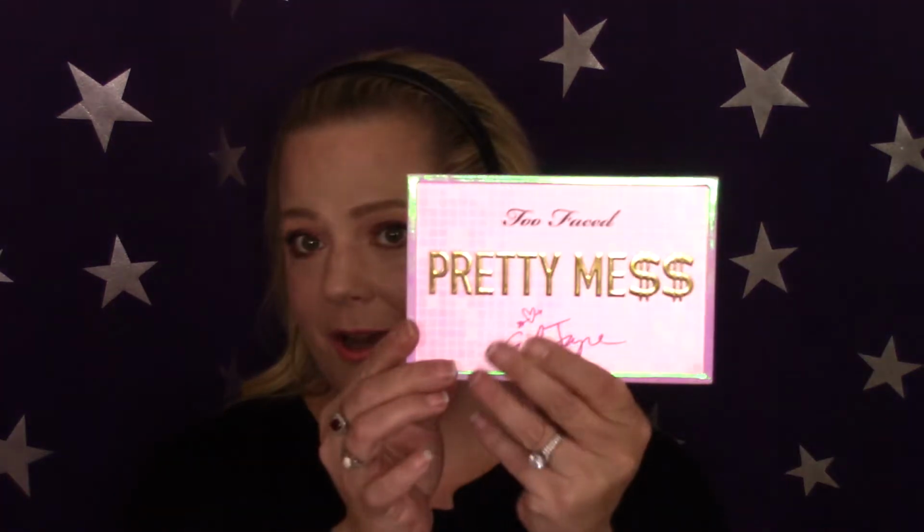In the whole collection, there are two lip color and gloss kits where you get a lip liner that's really creamy. You can fill in your whole lip with it, and a lip gloss. There's the Pretty Mess eyeshadow palette, which I got. So I got the Polite Lips lip kit here, and I got the Pretty Mess eyeshadow set here.